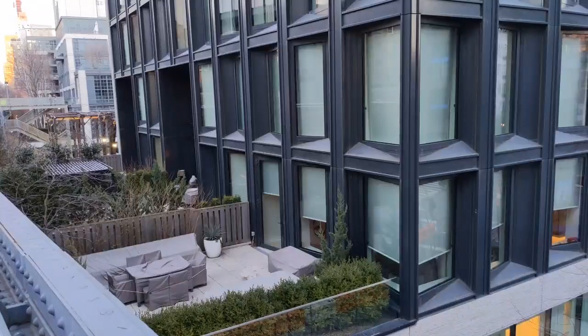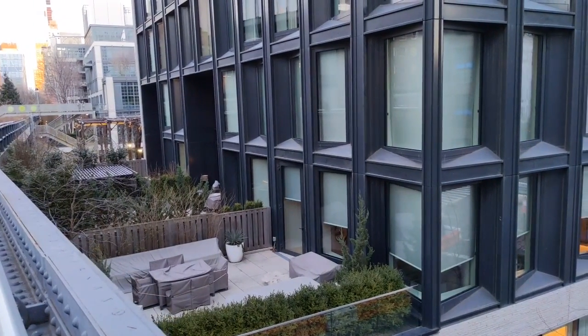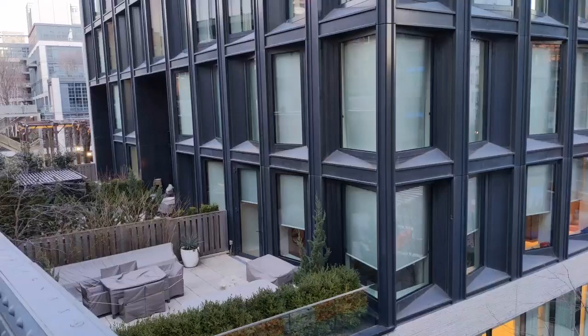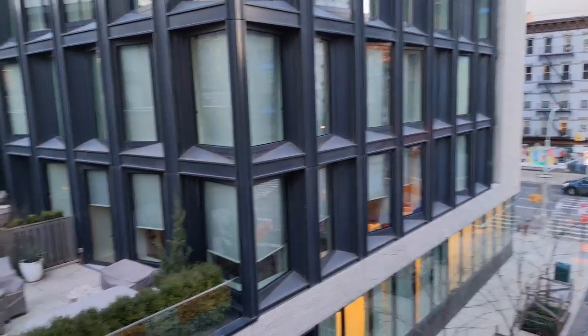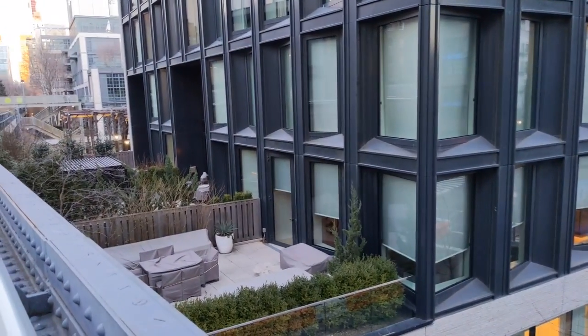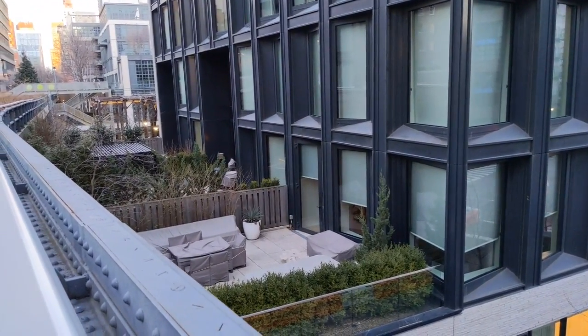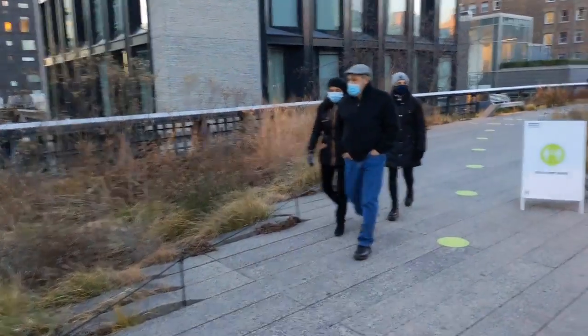An expensive apartment, absolutely, but completely visible from the High Line part. Who would live there? I don't know. Maybe a Rachel Dratch of some sort, who's got the cash, but is also trying to save some money. I don't know. Whatever the case may be, still a nice apartment. Much nicer apartment than I will ever have.